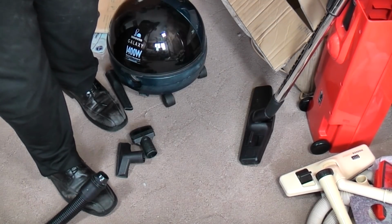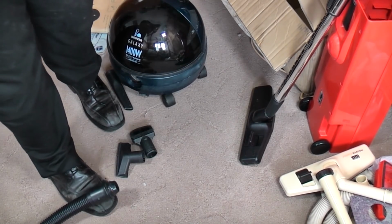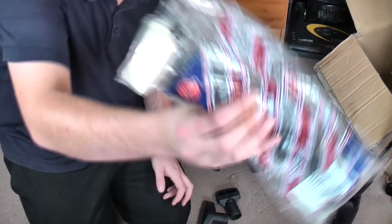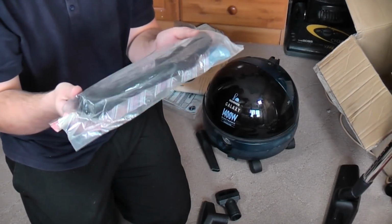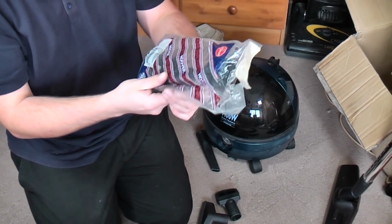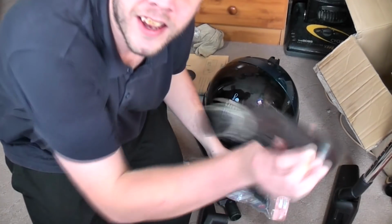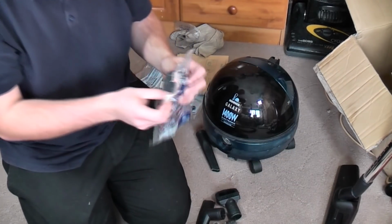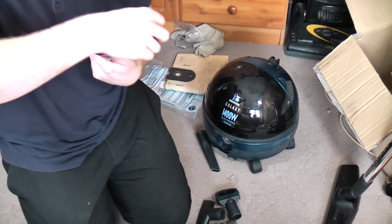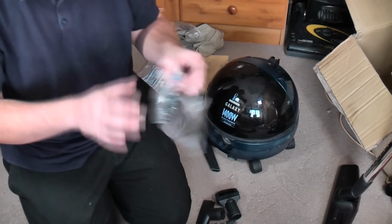And it should just pop off, in theory. Because I have a plan. A brand new, genuine, never used handle assy / trigger. Yes. So this horrible worn part can be replaced with a genuine Hoover part number 090650553.